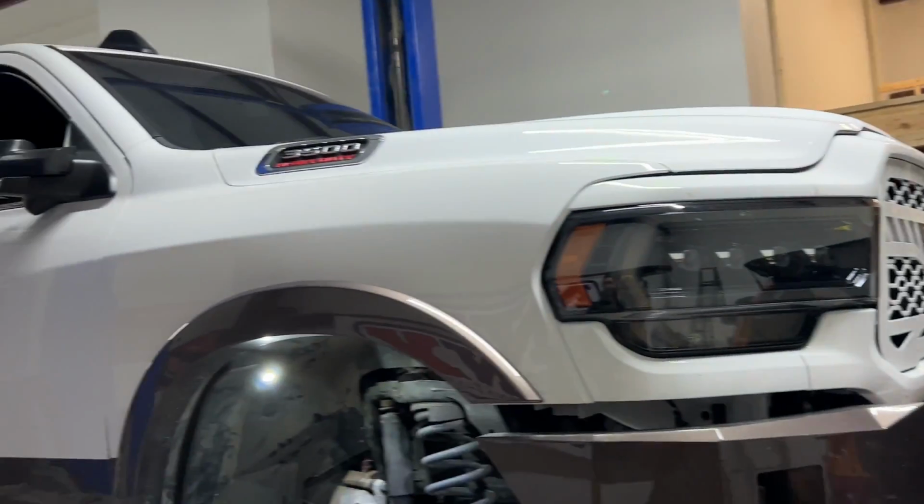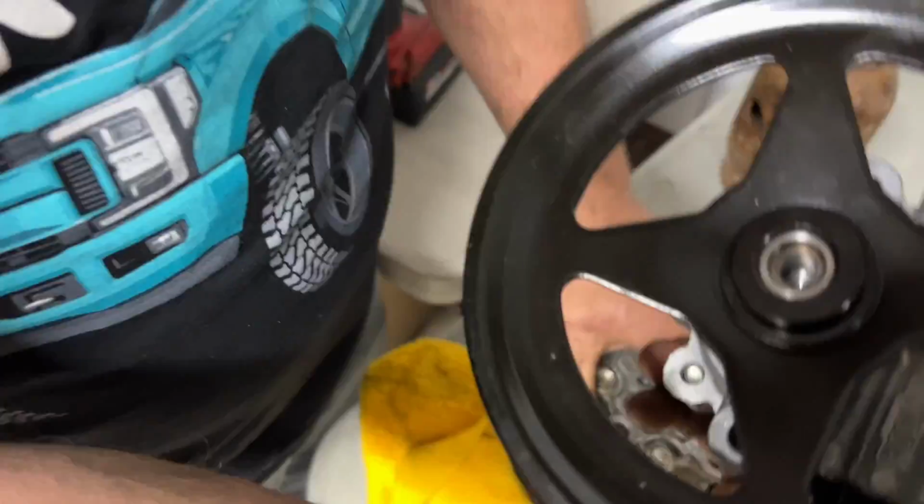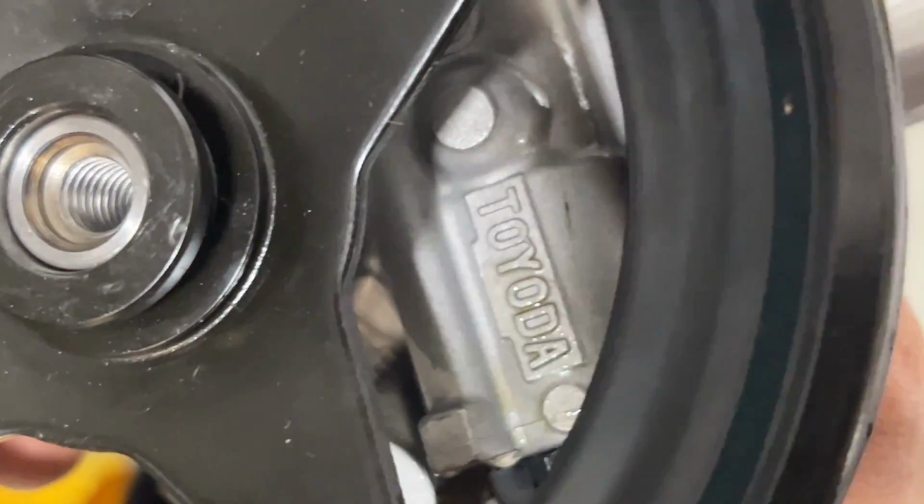When Ram bought Dodge, apparently Ram means Toyota. Nice.